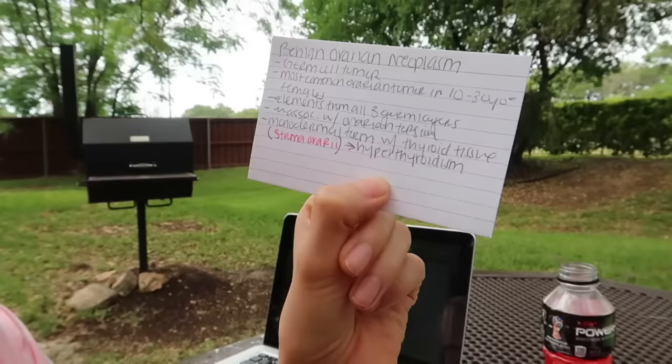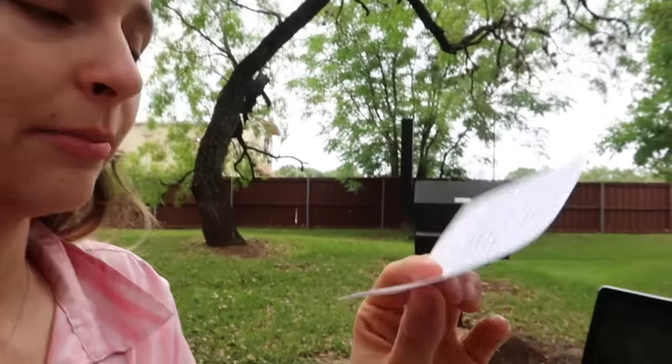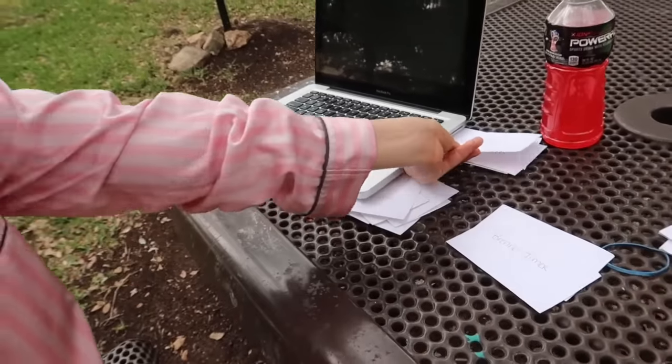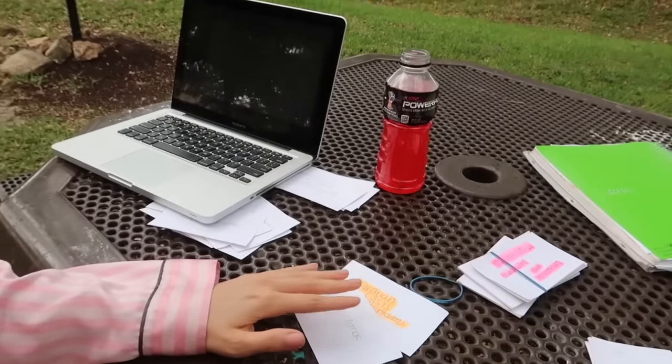I did forget one thing. There is a monodermal form with thyroid tissue called the struma ovarii. I'm guessing that is incredibly rare, never happens, but I have to learn about it. So basically, if I get it wrong, I put it in the wrong pile. This is the right pile, and these are the cards I still have to go. I just keep doing the wrong pile till I get them right. That's how I learn facts where there are no mnemonics and no Sketchy. A lot of the tumors and tumor markers just have to be flashcarded inside your brain.